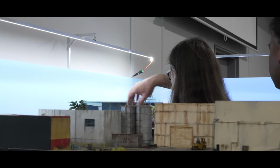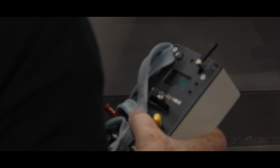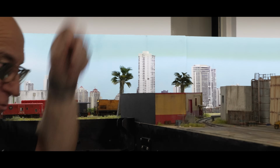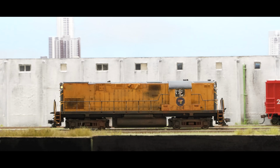During the convention, we also had the opportunity to get a closer look at the ProtoThrottle, a controller that isn't commonly seen here in Australia, and frankly it's a very impressive piece of equipment that elevates the experience of operating these trains to the next level.